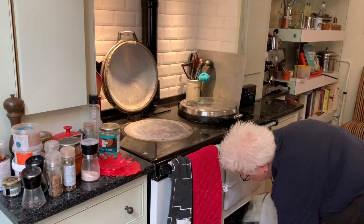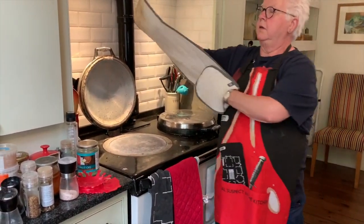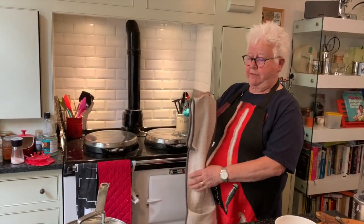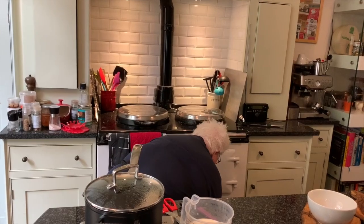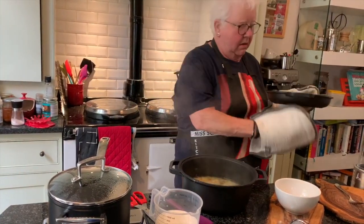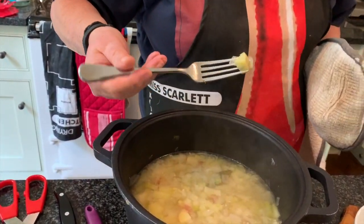In we go to the bottom oven. If you're doing this without an aga, low heat or in a very low oven, for about half an hour or so, basically till the potatoes are soft. So, it's time to take the soup out of the oven and check the potatoes particularly. Out they come. Just a wee bit of potato here. Looks good. It's going to be hot. I know.